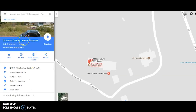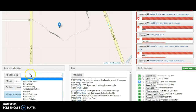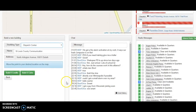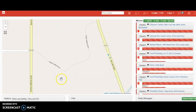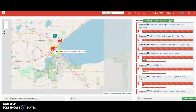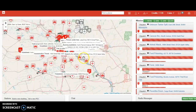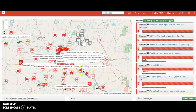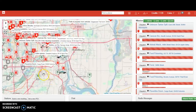And it's going to be St. Louis County Communications. Now you're going to see why I am building this place. Shortly, you're going to see why I'm building this dispatch center all the way up here. So yeah, without further ado, that is episode number 84. I mean, we've only gotten 3 things done in 15 minutes. That is pretty unproductive, but it's really going to help.